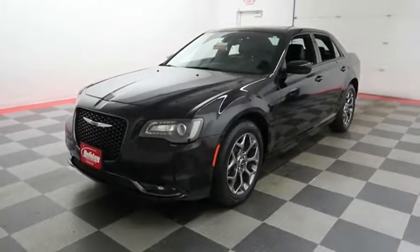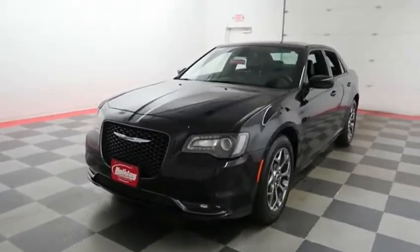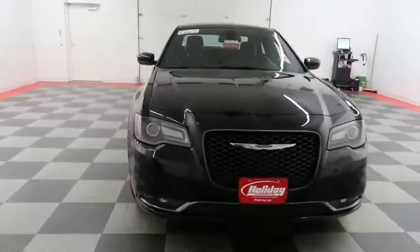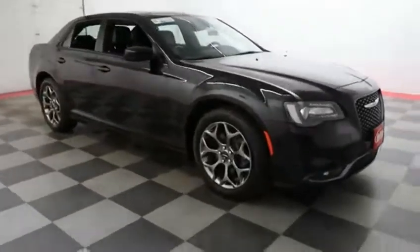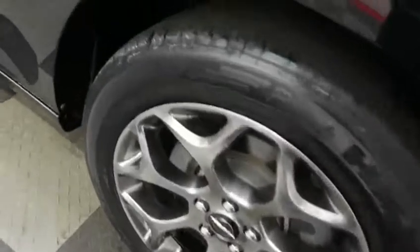Today we're going to take a look at a 2015 Chrysler 300. Stock number is A6868. Starting right away up front, and then we're going to take a look down the passenger side. You have alloy wheels. Looking at the tread on the tires.